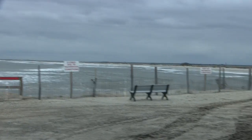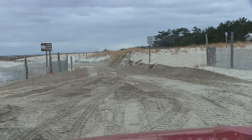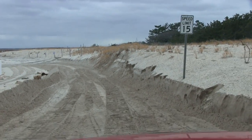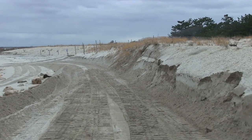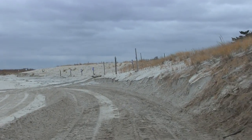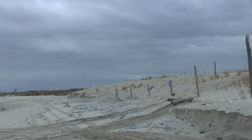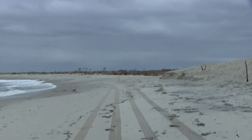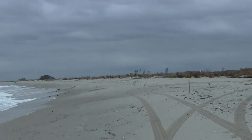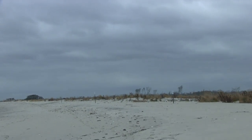Well, it's about noon, a little before noon, and the township has just that quickly fixed the drive on, the ramp, whatever you want to call it, access point, de-access point. I'm not going down very far because as soon as you get past the repair zone here, the beach is already being met by a high tide. But thanks to the township for doing the job so fast.